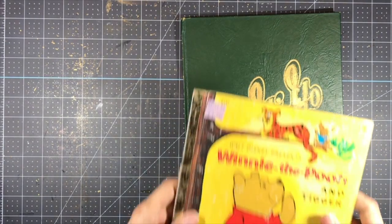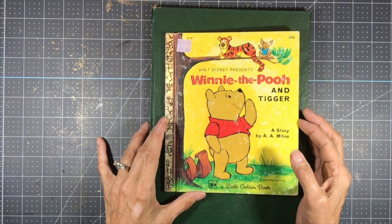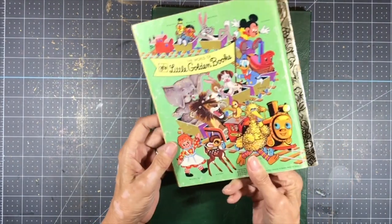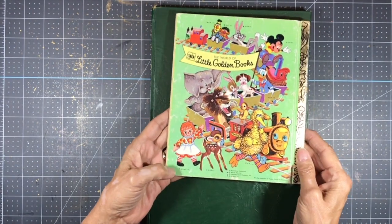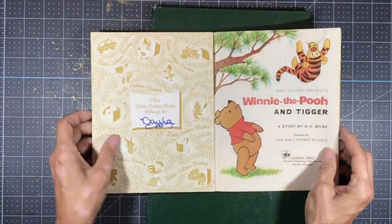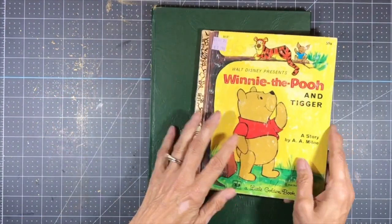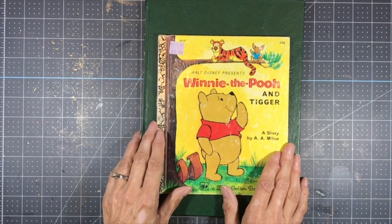And because I only have about 150 Golden Books, I had to get another one for Winnie the Pooh and Tigger. Now, I'll tell you something about the Little Golden Books. If you look on the back, or sometimes on the front, and you see a barcode, it's a new one. If there's no barcode, like on this, then it is an older one. And this was Dayla's, and the book is actually in really good shape, and how cute is that? So this is another thing I'm going to have to do for 150 years, is make a bunch of Little Golden Book journals.